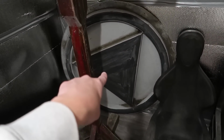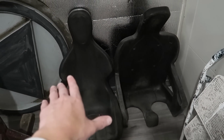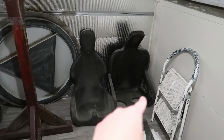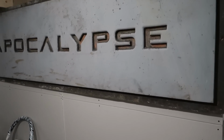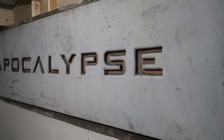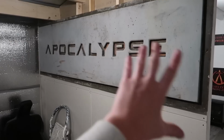This was on the side of the building, so that's going to be going on there. And also my 2 Apocalypse seats that I've got just there as well. One from the stand up, one from the sit down. And this whole wall is going to be themed to Apocalypse. Of course, the drop tower that was removed from Drayton Manor just a few months ago. Yeah, this whole wall is going to be Apocalypse themed.